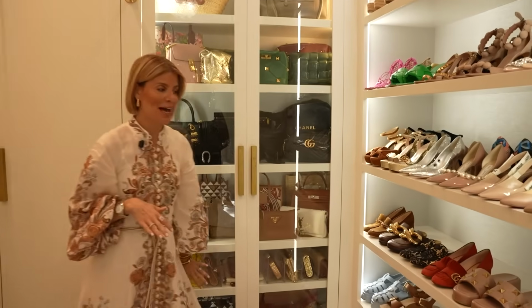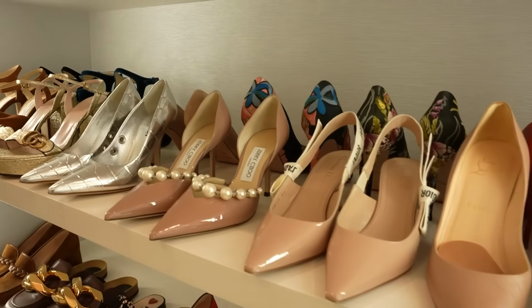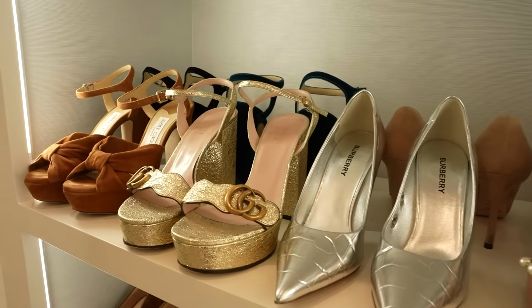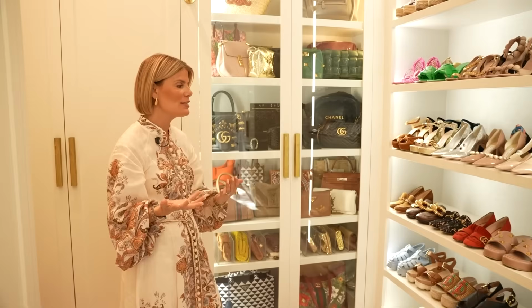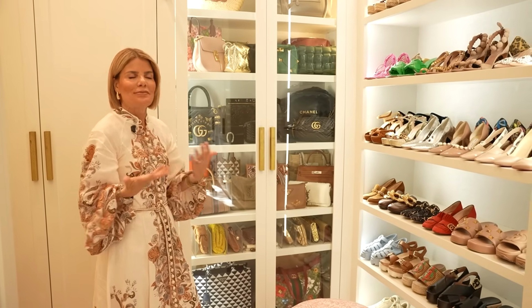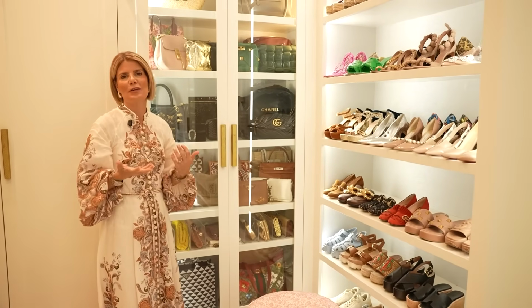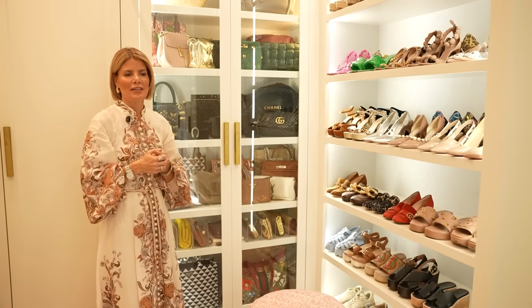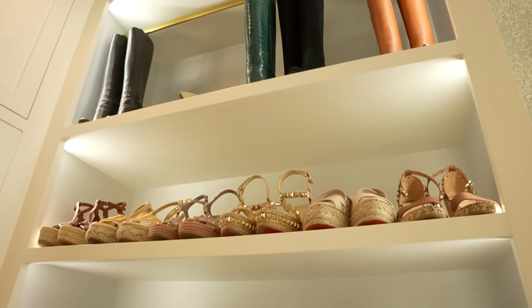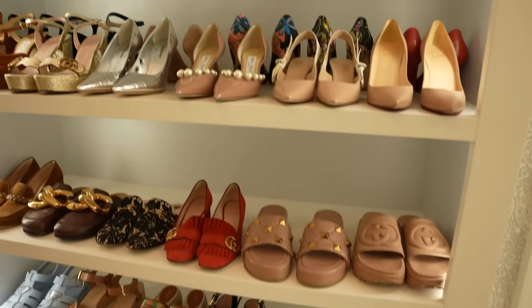My shoes and my handbags. I wanted these two things to be on display because they're some of my favorite items. I love fashion. I love getting dressed up. It's sort of like design and decor: a great outfit, when it's put together, can really just sort of complete everything. So it was important for me to highlight some of the items I've collected over the years.